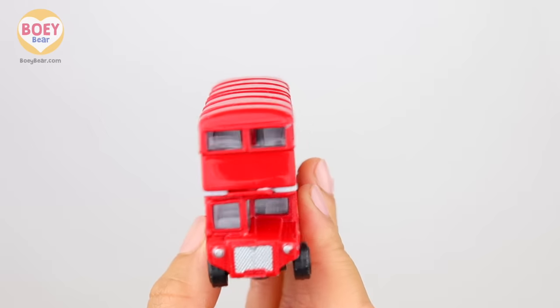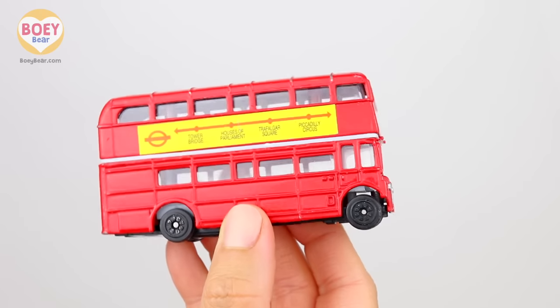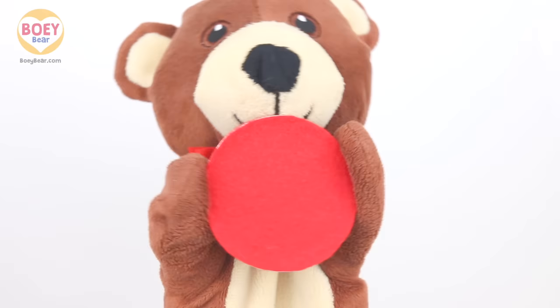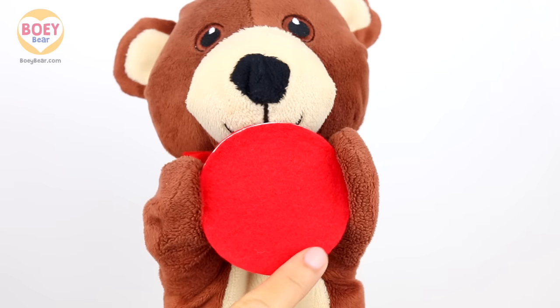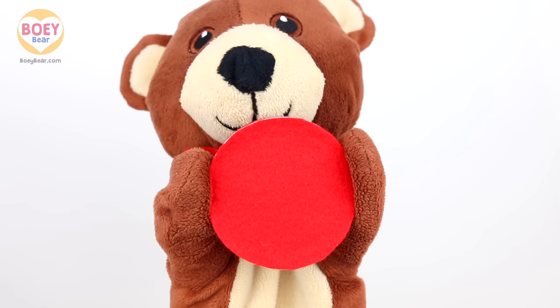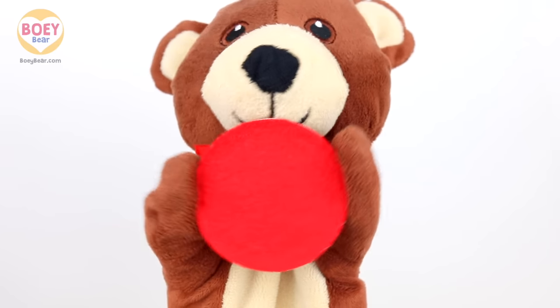A red bus. Bus. Ding, ding. Broom, broom. A red circle. That's right, a circle. Circle.